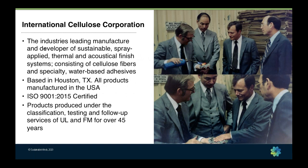About International Cellulose Corporation: we are the industry's leading manufacturer and developer of spray-applied thermal and acoustical finish systems. These systems consist of cellulose fibers and specialty water-based adhesives used for the installation. Our company is based in Houston, Texas. All of our products are manufactured there in the United States. We are also ISO 9001:2015 certified for quality management. Our products entered the marketplace in the early 1960s and are produced under rigorous quality control methods.